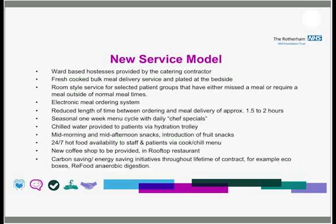So what does our new service model look like? Well, it's a ward-based hostess service provided by the catering contractor. So every ward now has a ward hostess that is there from 7 o'clock in the morning till 7 o'clock at night, providing beverages and food and taking orders to each patient. And therefore the patients get to know the ward hostesses and they can build a relationship with them, helping to improve the patient experience.